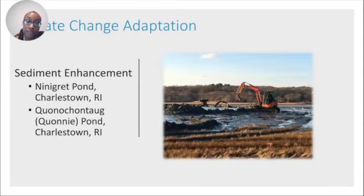The next strategy, which has been done in Rhode Island, not yet in Massachusetts, is sediment enhancement. Sediment enhancement is taking dredged sediment and adding it to the salt marsh in order to raise its elevation, to give it more time with sea level rise. It allows the salt marsh to gain more height so it becomes less vulnerable to sea level rise rates.